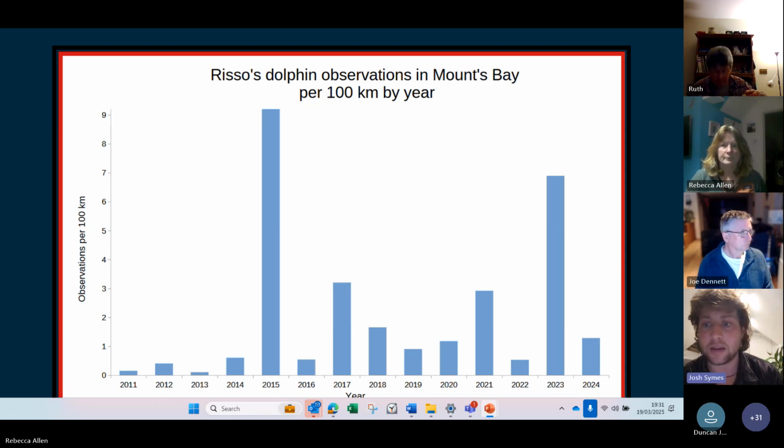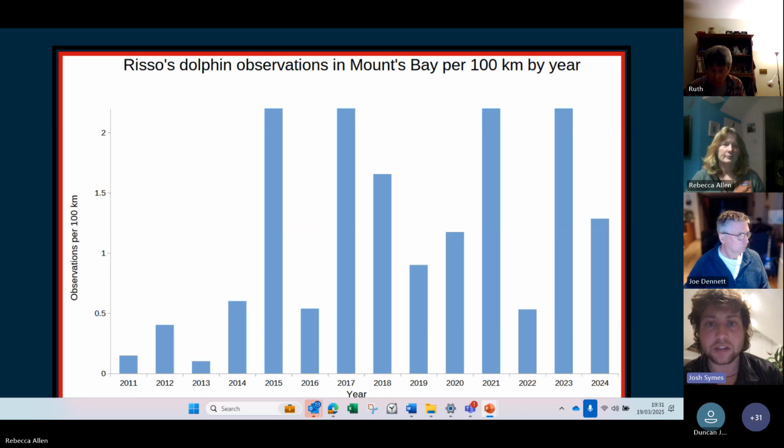So if you go again next, please. This is the same graph, just a bit zoomed in, so you can really see this trend a bit more clearly. 2015, like I said, that big year, 2016 going down, 2017 going up, 2018 down, and so on and so forth. But it is a general over-increasing amount of Risso's dolphins being seen in Mounts Bay.